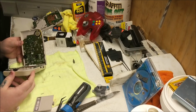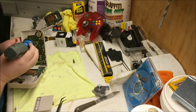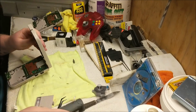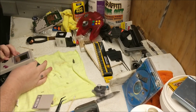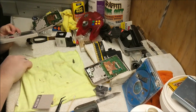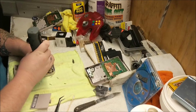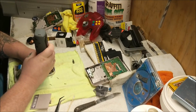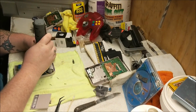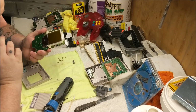Makes me wonder if something happened to this board. I see a screw out here. That screw's not supposed to... I wonder, did he try... I can't remember what he was doing under here. Maybe he was trying to fix something, and maybe something shorted out, possibly? Let's see. I mean, he hasn't messed with anything that I see.